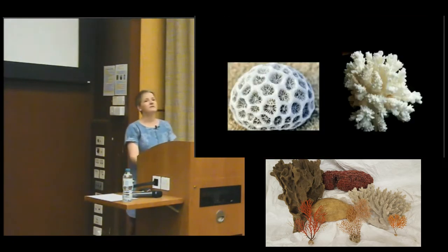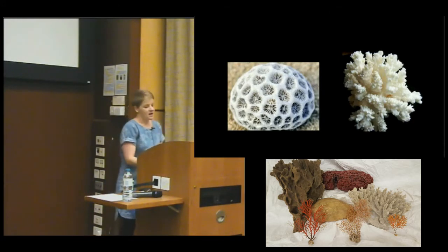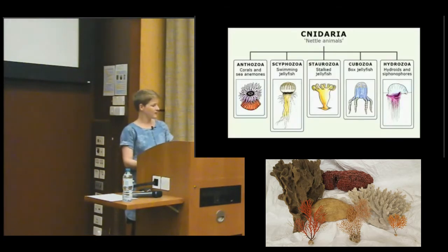So, the word coral is used in two ways. It's used to refer to this intricately patterned, stony stuff, and it's also used to refer to a class of organism. The organism is a small marine invertebrate. It's one that's closely related to sea anemones and jellyfish.